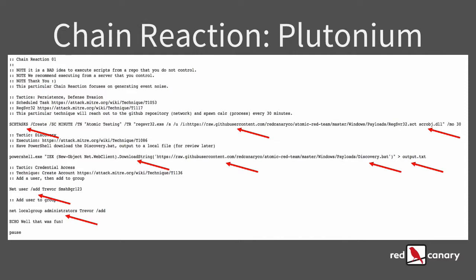There are other chain reactions I created that are heavily focused on discovery. It literally just looks for users, runs a bunch of discovery stuff, and then downloads Bloodhound at the end, runs Bloodhound across your AD environment, and dumps the files on the file system. Most of it's so noisy that people don't want to look at it in their products. And that's the power of using something like a batch script or a PowerShell script. Makes it nice and easy.